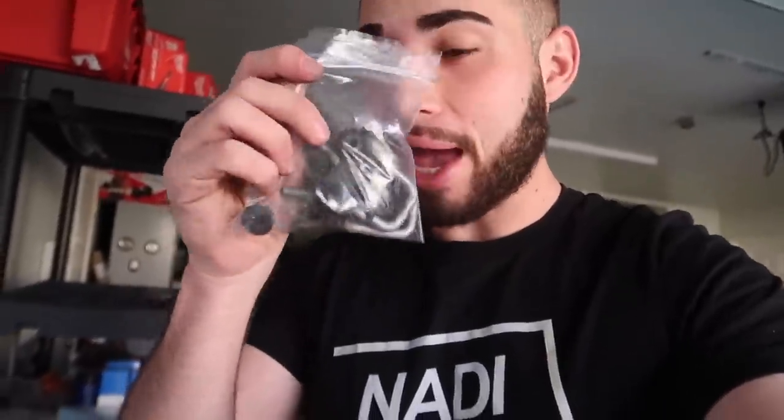So we got the bag. This pretty much has everything, like just a little bit of everything that he's gonna need to put on the hood latches and the headlights. So I think at this point we should just head out to him.